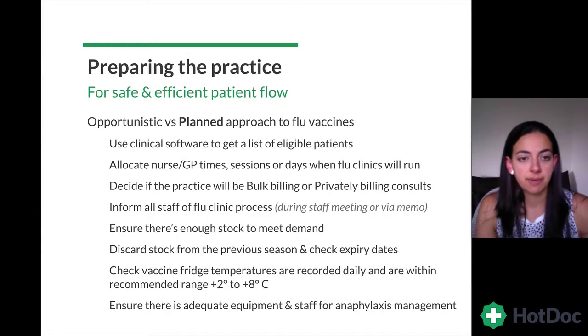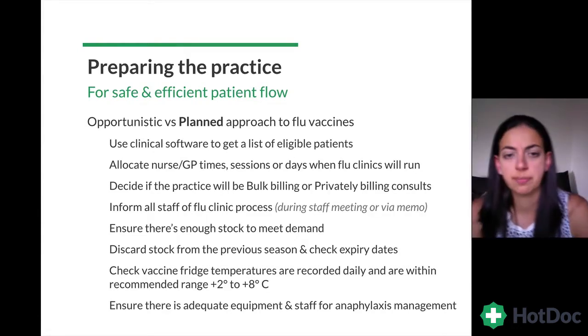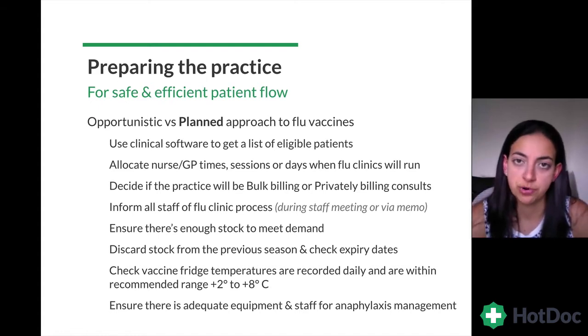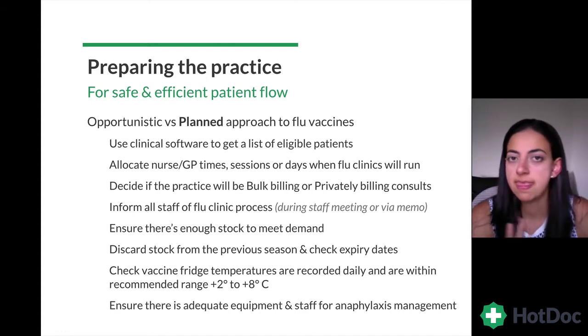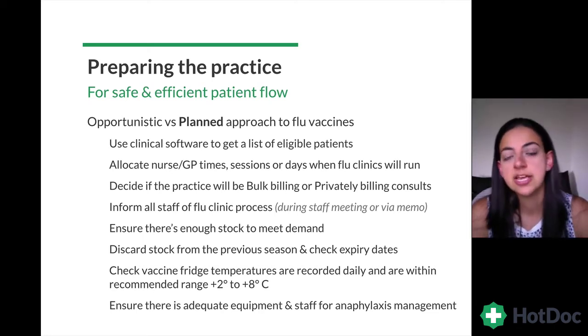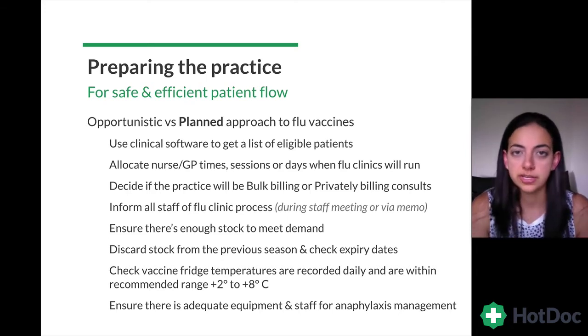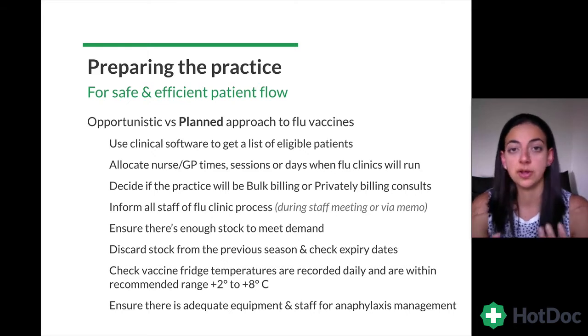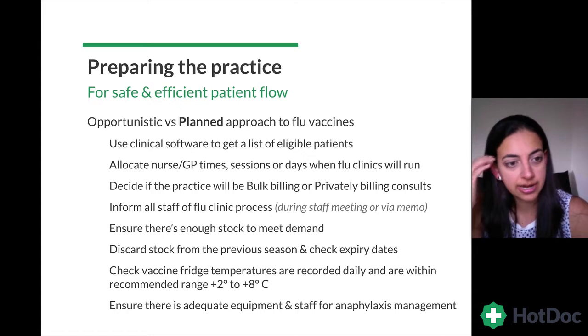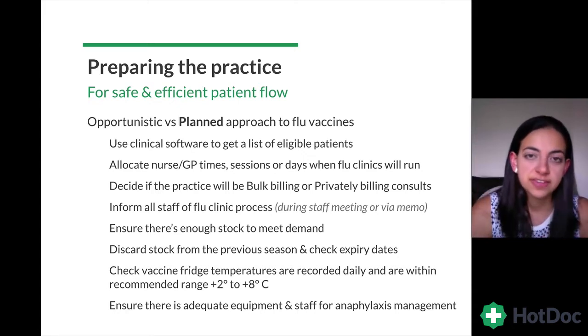Now, in terms of how we prepare the practice for safe and efficient patient flow, we have a couple of approaches. We have the opportunistic approach, and then there's the planned approach to flu vaccines. Obviously, the opportunistic approach, like the name suggests, is when the patient is coming in for whatever reason, and then we're using it as an opportunity to go, oh, actually, while you're here, you're eligible for the flu vaccine, or it would be a good idea for you to have the flu vaccine, even if they're not eligible for the free government-supplied version. Again, we can obviously charge them privately for this. So that's the opportunistic approach.